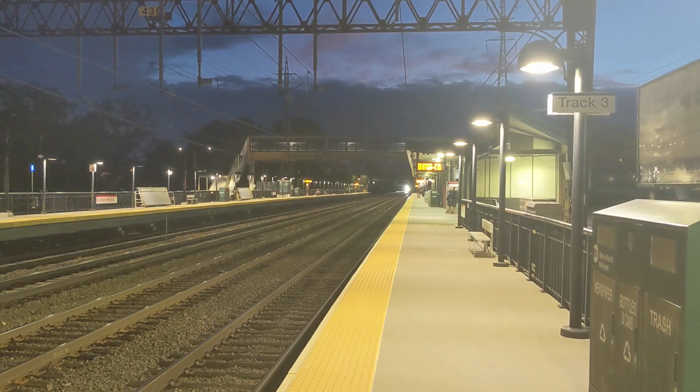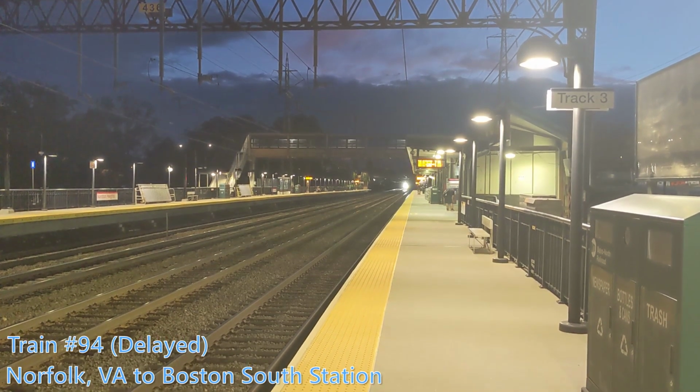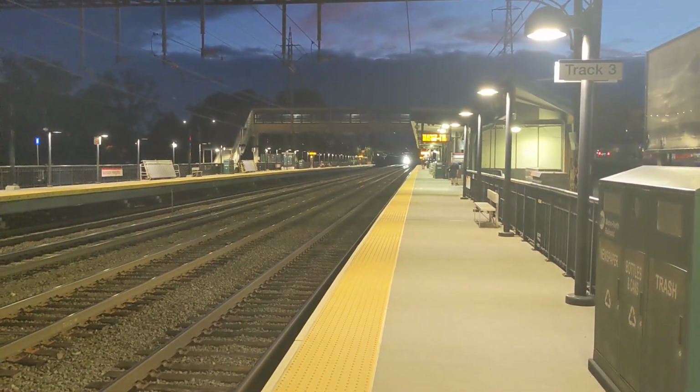Here's another delayed Amtrak train. This is the Amtrak 94 from Norfolk to Boston. It's 9:10 p.m. right now. He was supposed to be here about 2 hours ago. Penn Station really is a mess these days.